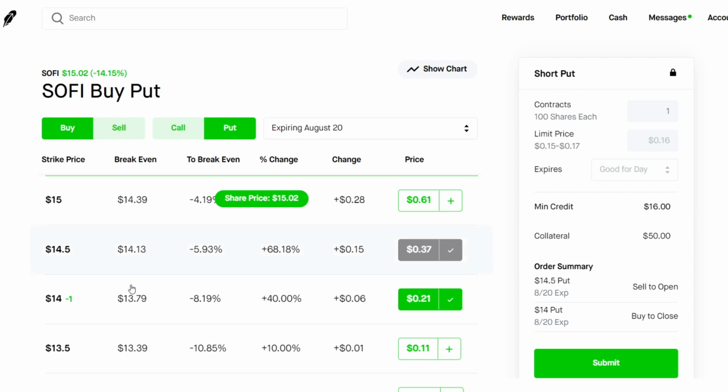It does say short put because I already have a cash secured put that I'm selling, so it's canceling some orders out, but just ignore the name. This is a put credit spread. If your strikes look like this, selling to open the 14.5 and buying to close, well, it's buying to close because I already have one, but yeah, this is what we want. We're buying the $14 and selling the 14.5, receiving a credit of $16, collateral of $50.